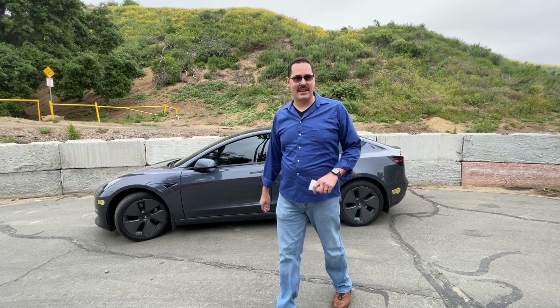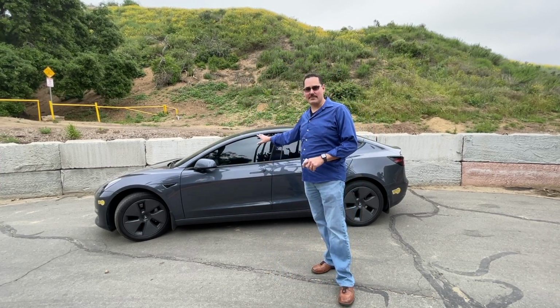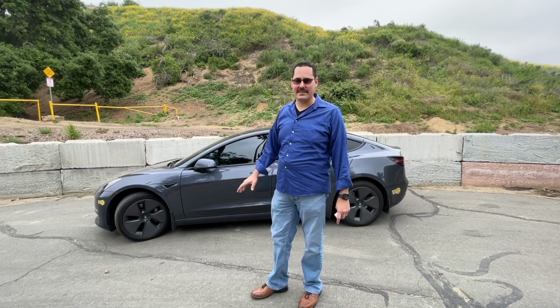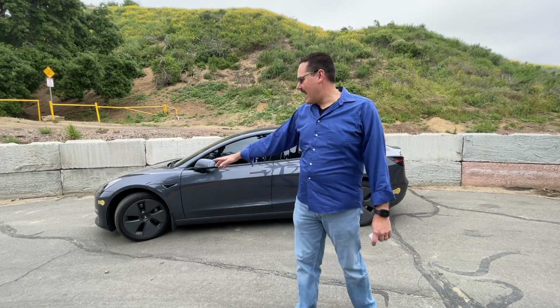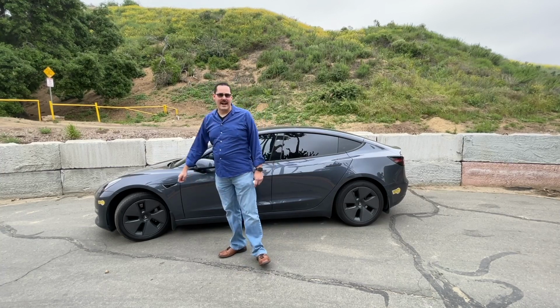Here, this is the 2022 Tesla Model 3 dual motor long range. I think I'm supposed to say long range first. And today we're doing a 25,000 mile review on the car. It's got closer to 26,000, so I just wanted to get this out of the way before we go too far. As you can see, we've got the 18-inch Aero wheels here.